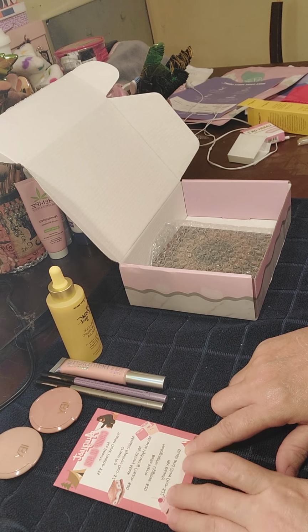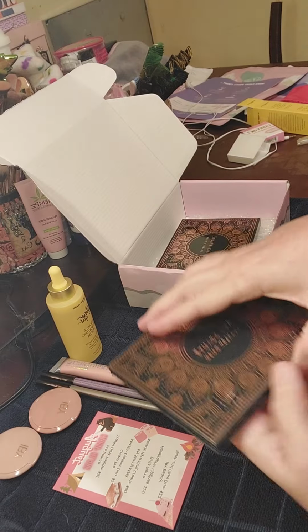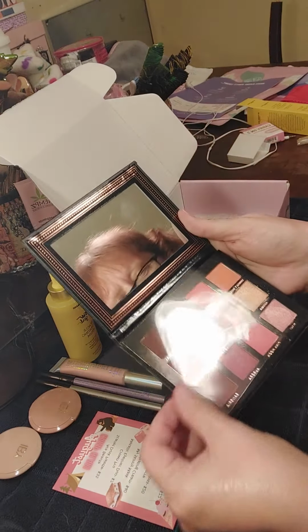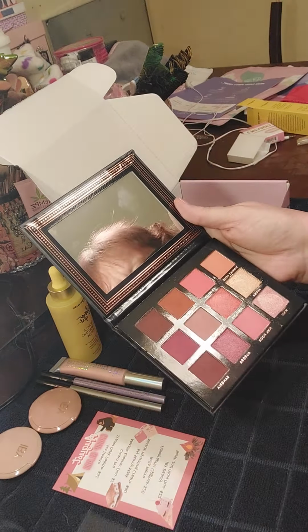And then the last thing we got, this is my very first Ace Beauté Scarlet Dusk Palette. I do not have an Ace Beauté palette. This is my very first one. I heard these are so good, these palettes. So, I'm excited. Oh, how beautiful. I love it. Just gorgeous. Oh, I love that.